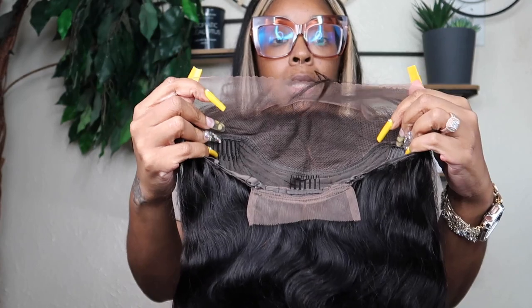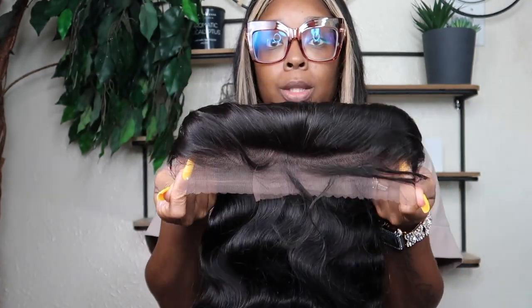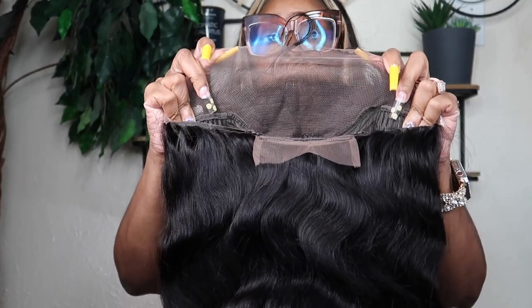So this is a frontal, which you guys know I do not like. They just take too much maintenance for me, and it's hot, and I don't want all that stuff glued down to my forehead, but we're just gonna rock with it. That's just my personal preference. There you have it right there.